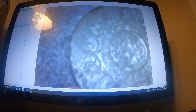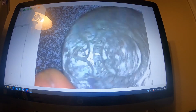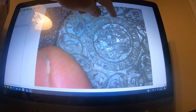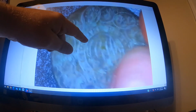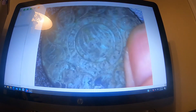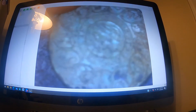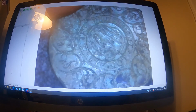So let's look at it a little closer. Get it underneath the scope for you. And you can see, where does it say it? All right, right here. Long live the president. Let's get it focused in for you. All right, how's that? Having a tough time getting it focused. There it is. All right, long live the president.